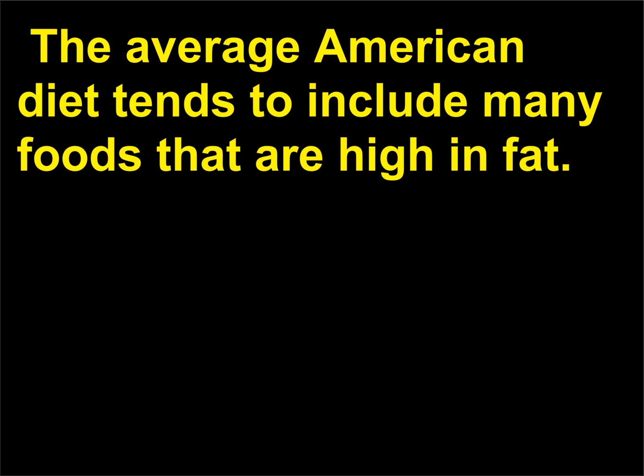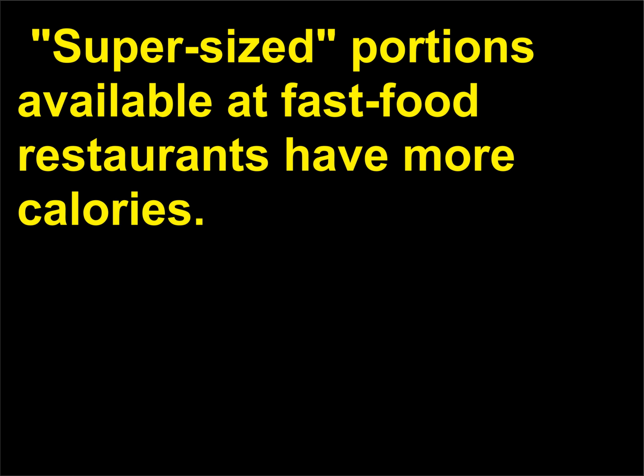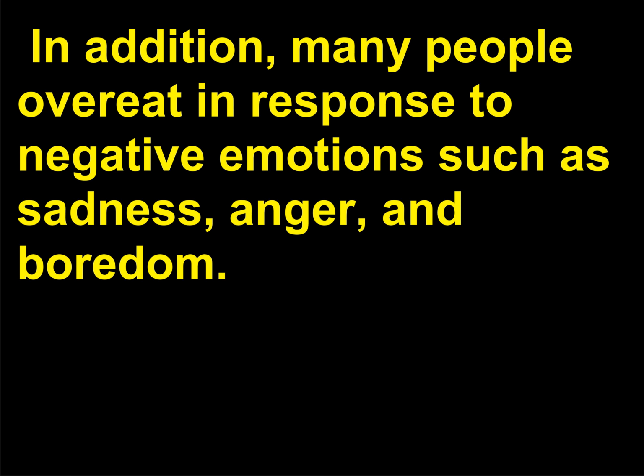The average American diet tends to include many foods that are high in fat. The standard portion size for many foods has increased over the past several years. Supersized portions available at fast food restaurants have more calories. This diet, coupled with a lack of physical activity, leads to obesity. In addition, many people overeat in response to negative emotions such as sadness, anger, and boredom.